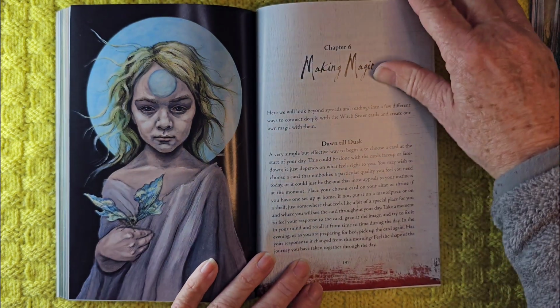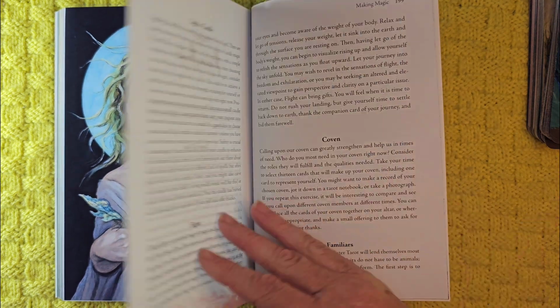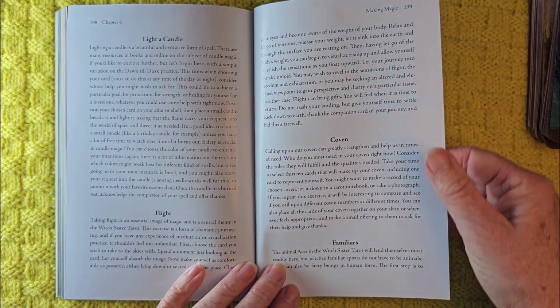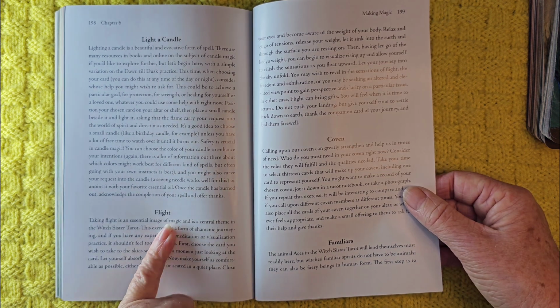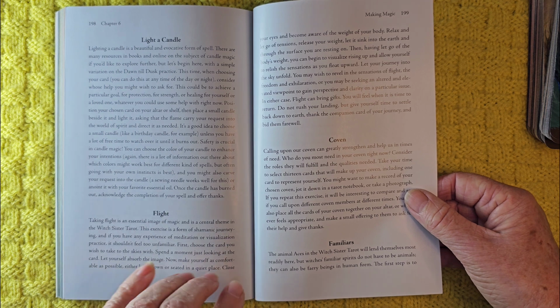Ooh. Making magic. That's a card of the day. Light a candle. Here we've got flight, and it's a visualization, how to do path work.